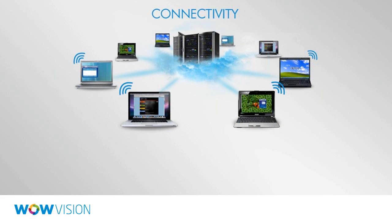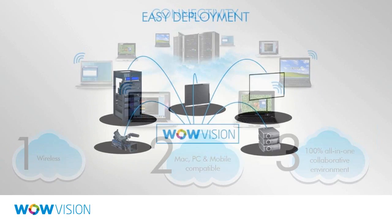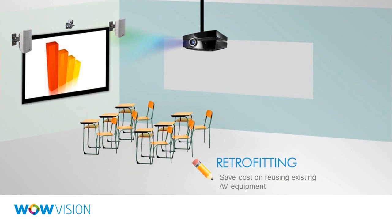1. You get wireless ease. 2. It works all types of common devices. 3. It creates an environment for collaboration. The time and expense to get it running are small. As we face the sunset of analog VGA connections, why bother cabling for whatever the next format is? WOW is an upgrade path that is ready for the future as Wi-Fi expands.